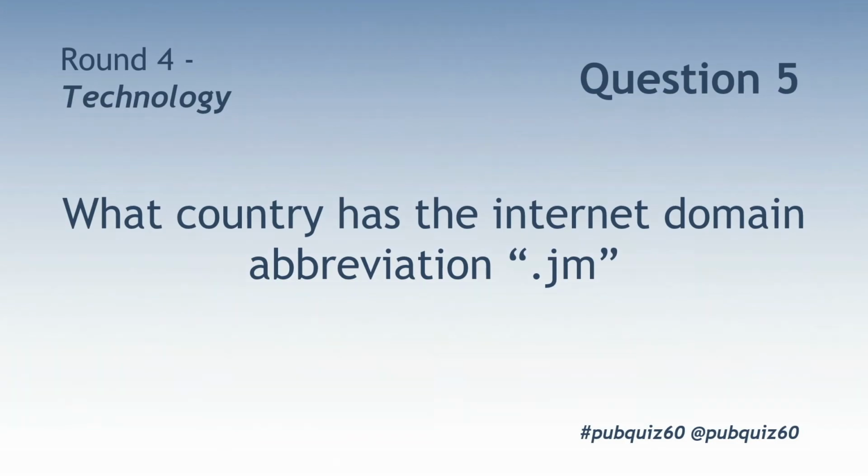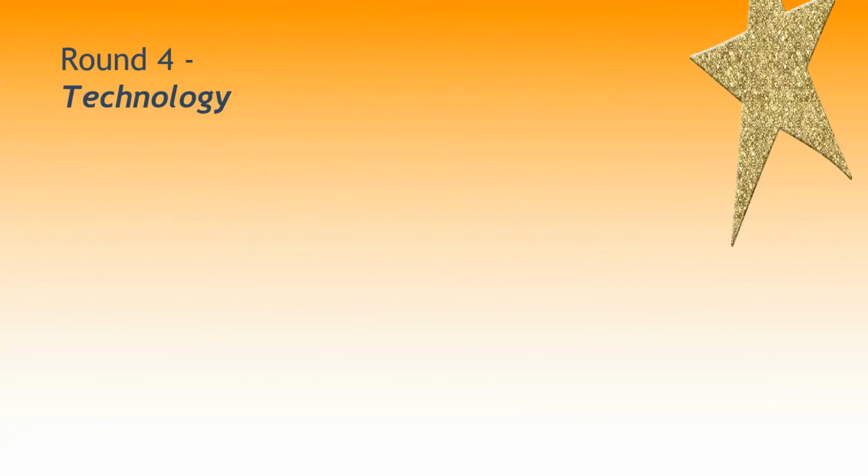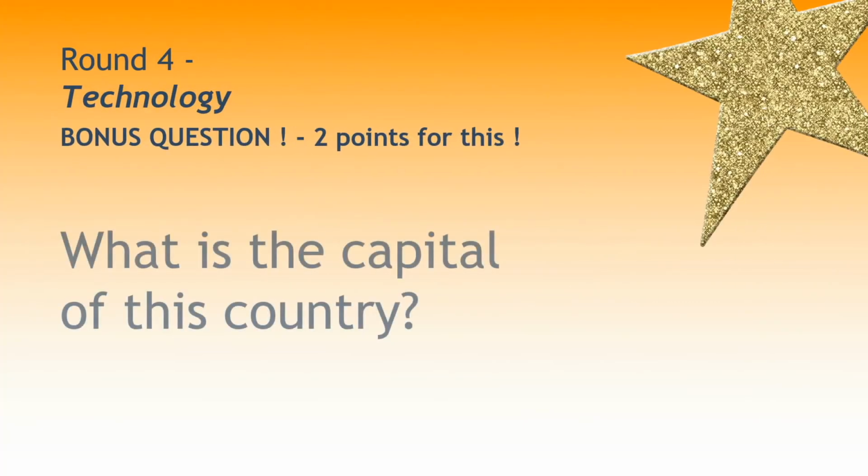And then we come on to the bonus question in this round, which is a 2-pointer, in some way related to question 5, the previous question. What is the capital of this country? So the country from question 5, what is its capital? 2 points in the marking when it comes to it for this one.